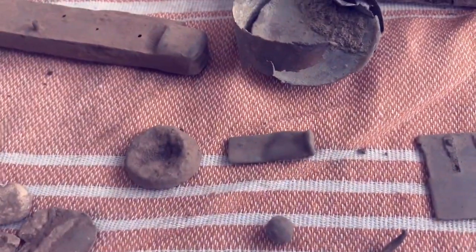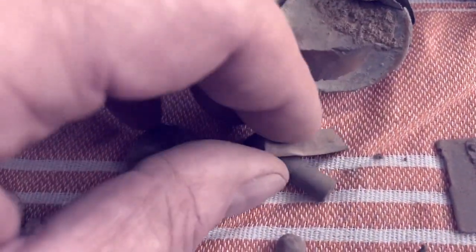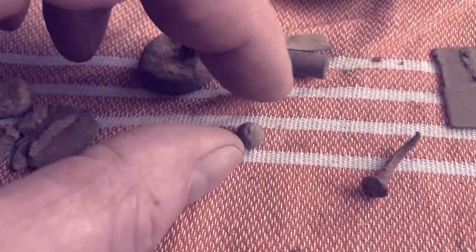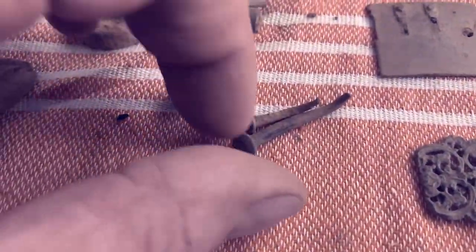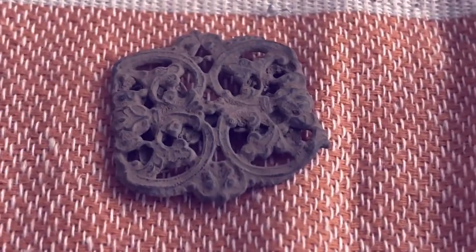Another shell casing. It looks like the same caliber as this one, so it's probably 22, maybe 22 WRF, I don't know. Got a little itty bitty buckshot. This is a boot nail, just like that. That's a boot nail too. That's that little frilly thing that we found.